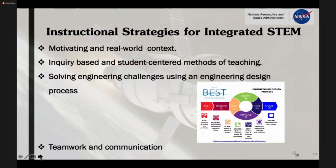So, utilizing project-based learning, where they have the opportunity to use the engineering design process, and we can see here the engineering design process that most of us in NASA use is the best model. And we need to motivate in a real-world context, using inquiry-based and student-centered methods of teaching, solving engineering challenges using an engineering design process, teamwork, and communication.